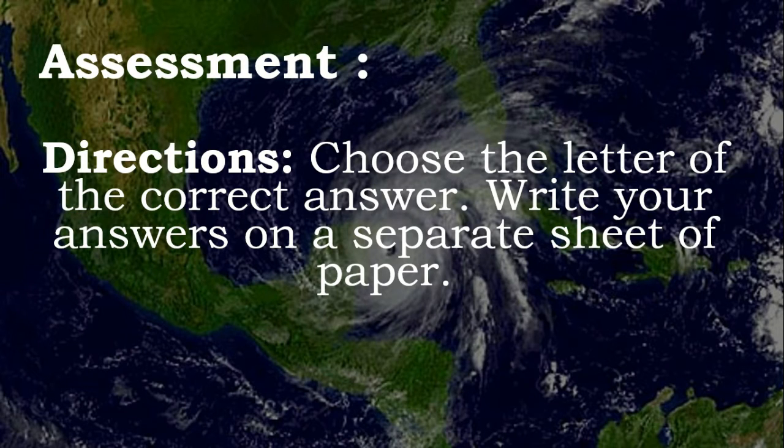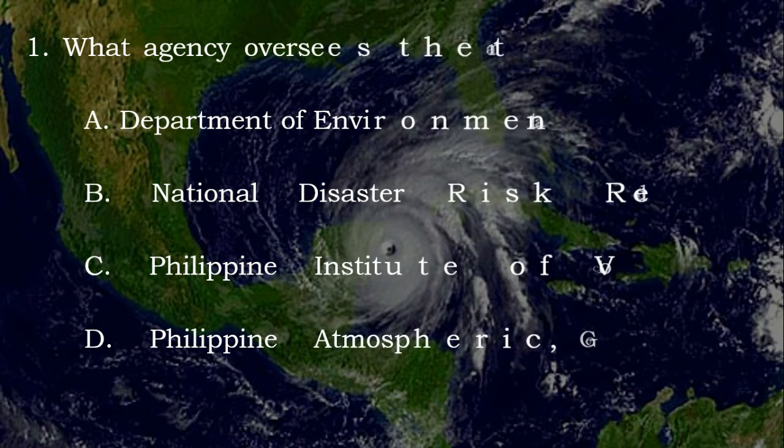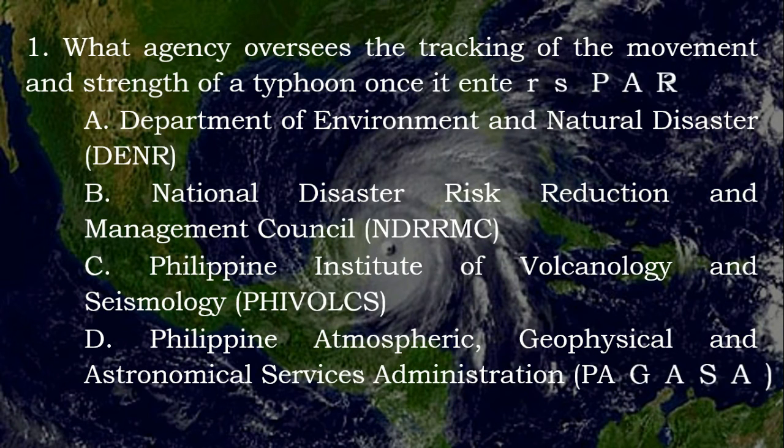Assessment. Directions. Choose the letter of the correct answer. Write your answer on a separate sheet of paper. 1. What agency oversees the tracking of the movement and strength of a typhoon once it enters PAR? A. Department of Environment and Natural Resources or DENR. B. National Disaster Risk Reduction and Management Council, or NDRRMC. C. Philippine Institute of Volcanology and Seismology or PHIVOLCS. D. Philippine Atmospheric, Geophysical and Astronomical Services Administration or PAGASA.